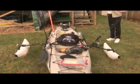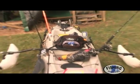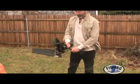This is my kayak here. It's a 12-foot Hobie. Very wide boat, 34.5 inches wide. I like that because it gives me a lot of stability on the water. One of the unique things about a Hobie boat is that its propulsion is with a pedal drive.